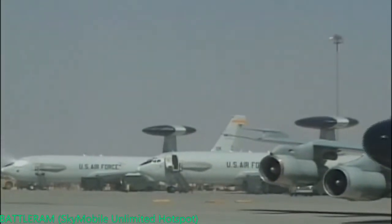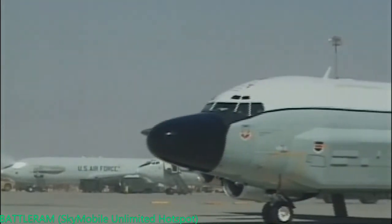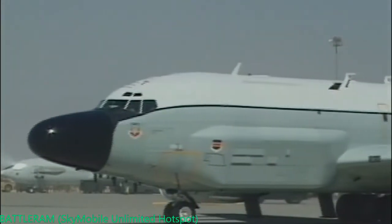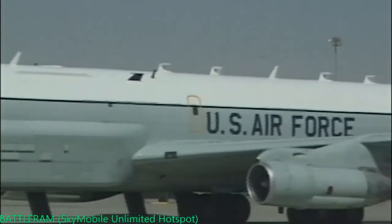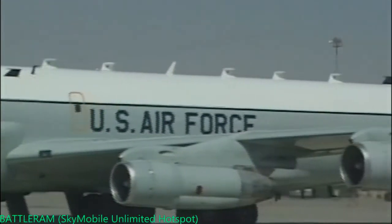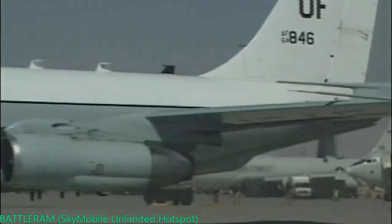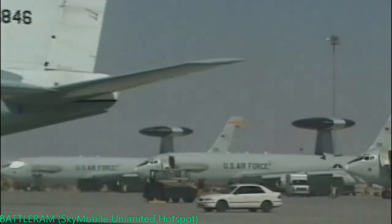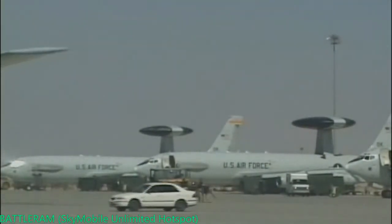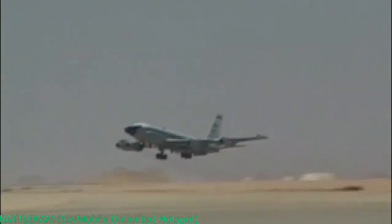The Boeing RC-135 is a U.S. Air Force reconnaissance aircraft used to support theater and national-level command authorities with on-scene intelligence collection, analysis, and dissemination capabilities almost in real time. In the background are Boeing E-3 Sentry airborne warning and control system aircraft, another vital component of the electronic warfare capability of the U.S.